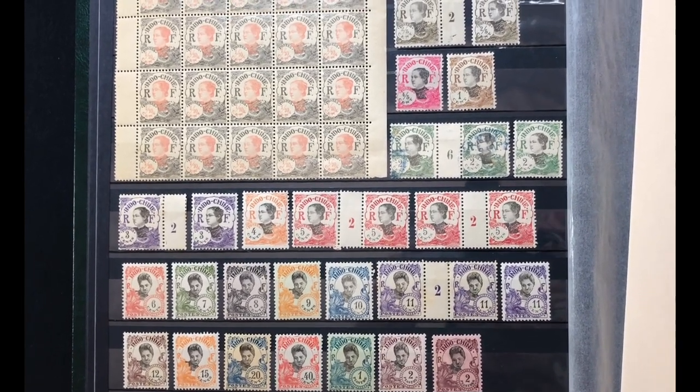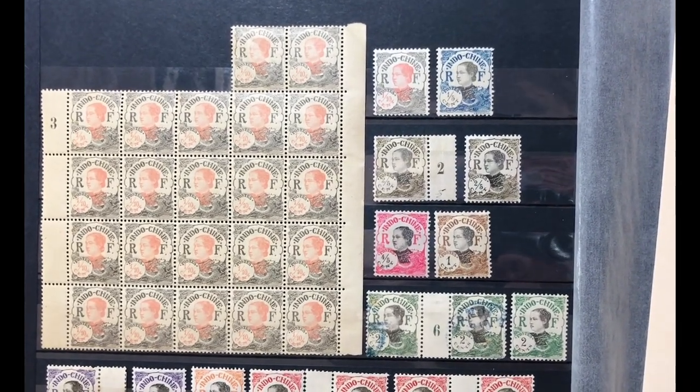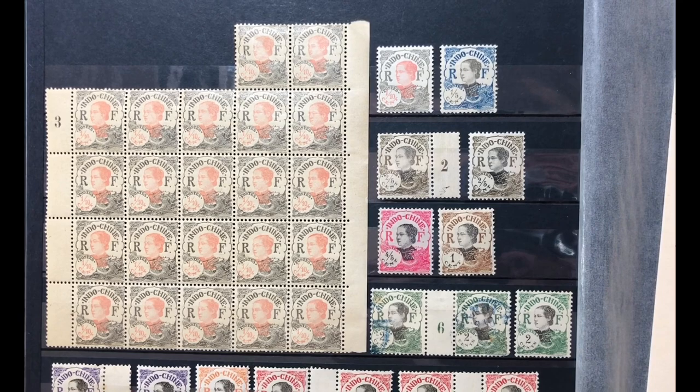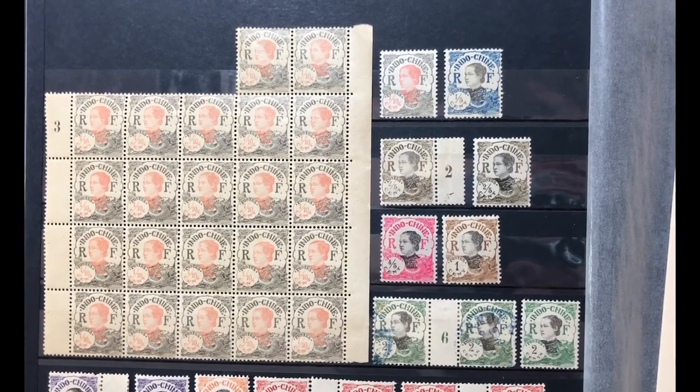You have different denominations. You have a 1/10 cent, that's black. You have a 1/5 of a cent, that's blue. A 2/5 of a cent, that's brown. 4/5, which is rose and black.